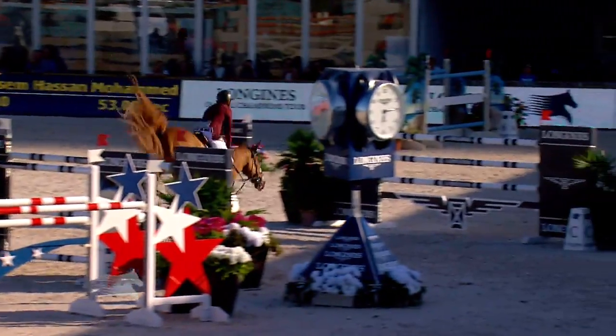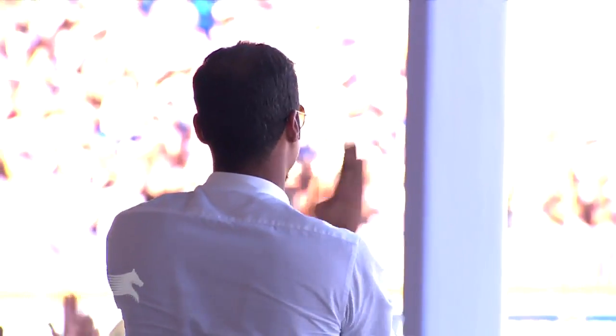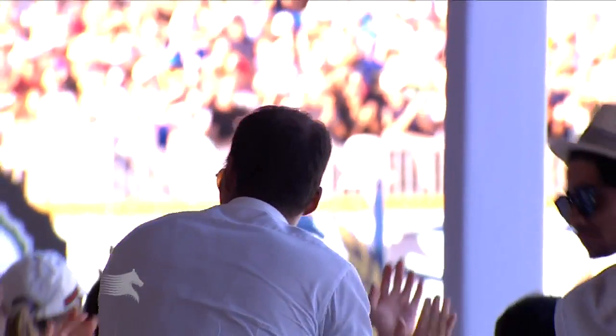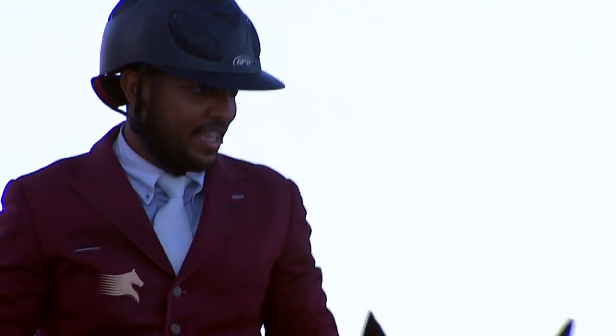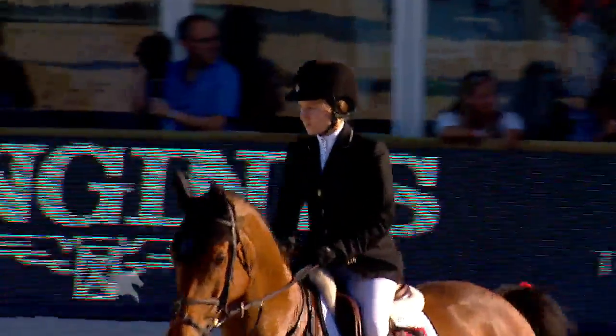Look at that. Horse just does that double move in the air to bring his shoulders up to clear the back rail of the oxen. Sheikh Ali, his teammate. Incredible talent, that horse. So we have our first double clear. We do. We just want some more so we can have a jump off. So Bassem Hassan Mohammed, first of the double clears.